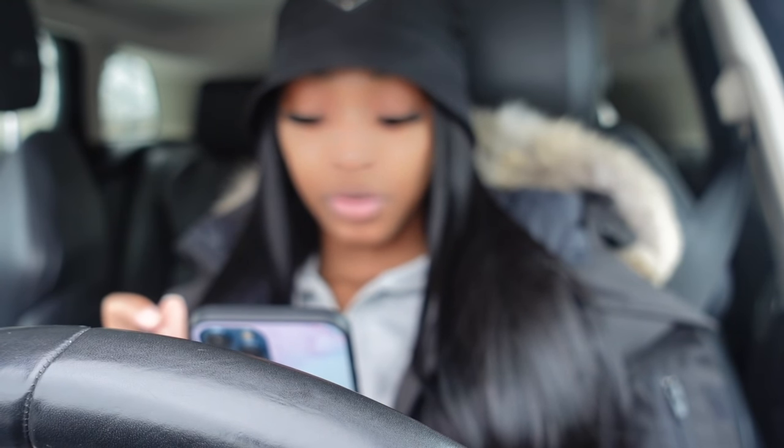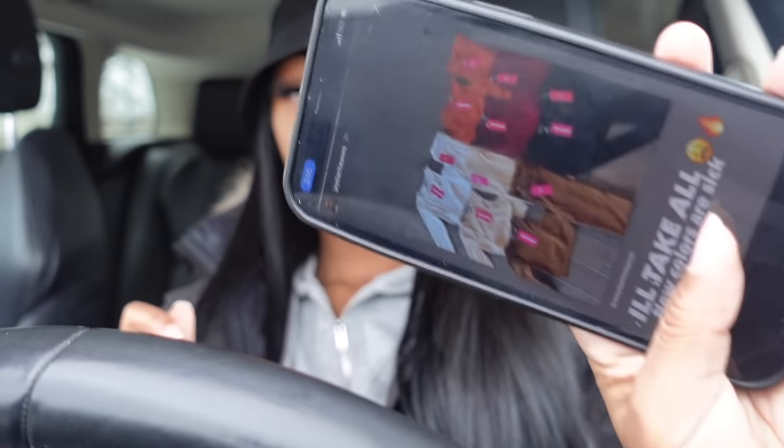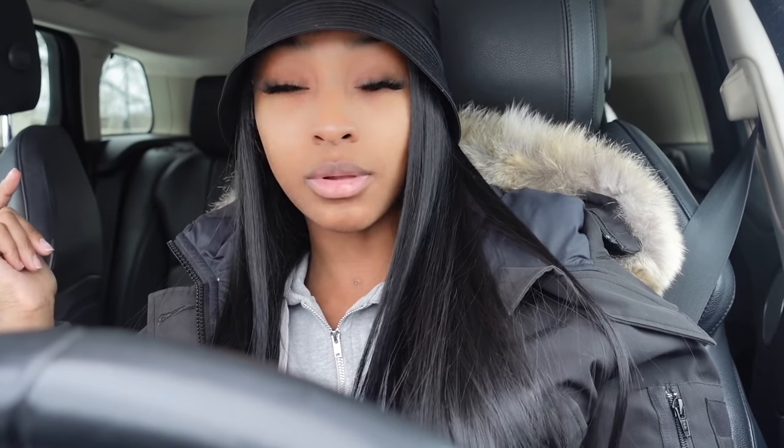Y'all, Jetta just uploaded some new colors to her collection. So cute. I'm gonna try to have my notifications on so when she do restock, I can grab me something, because between her and Skims, I can't get nothing. Like, nothing. Nada. Every time they restock, it sells out quick.